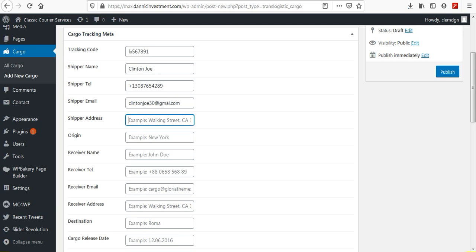So the next thing again is let's say I'm adding the shipper's address. I can say 09 California, USA. So let's say that is the shipper's address. Then the origin. The origin means where the shipper is shipping that product from. Let's say we are also using this California.